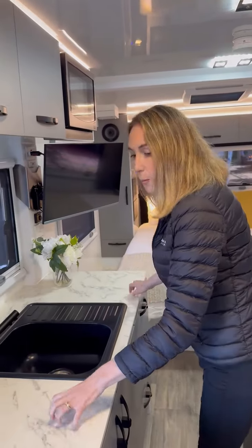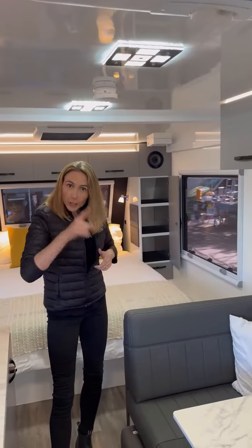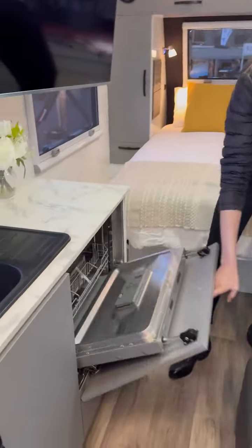the kitchen we've got induction cooktop, your composite stone here, full kitchen, microwave, and we also have a dishwasher, fully integrated dishwasher.